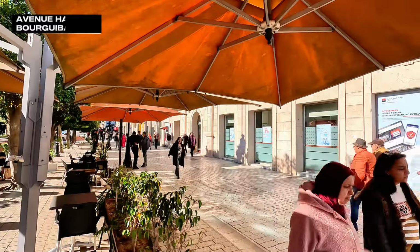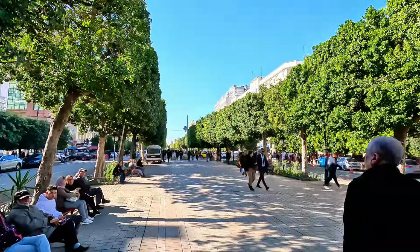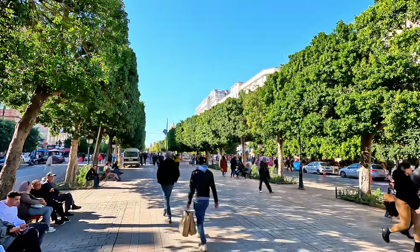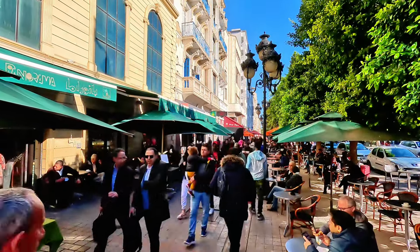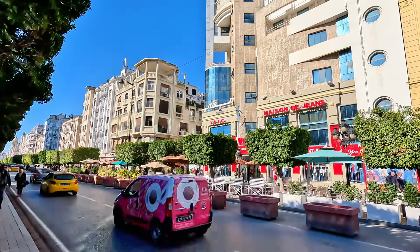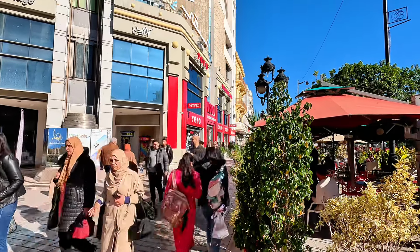Leading toward the Medina from the clock tower is Avenue Habib Bourguiba. It is a wide boulevard with the center portion meant for pedestrians. It was crowded each time I walked along it, but still had a relaxing feel. The new town, which surrounds the thoroughfare, is modern with plenty of cafes and restaurants. There is such a difference between it and the Medina.